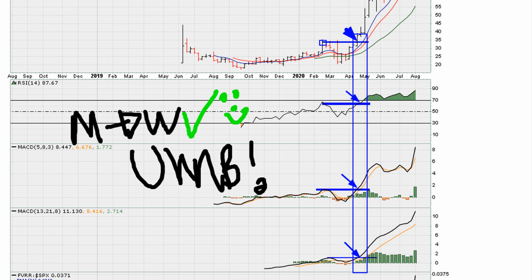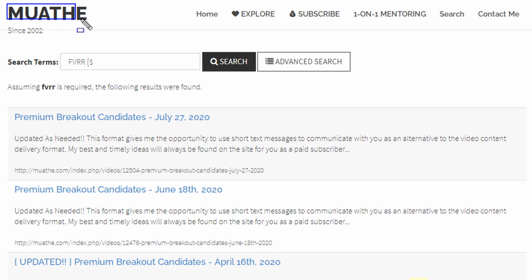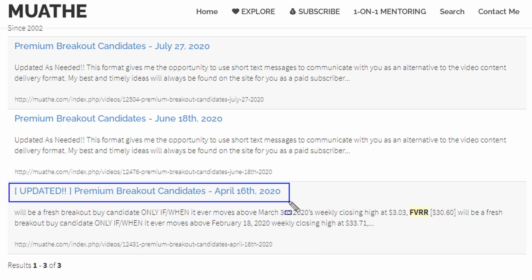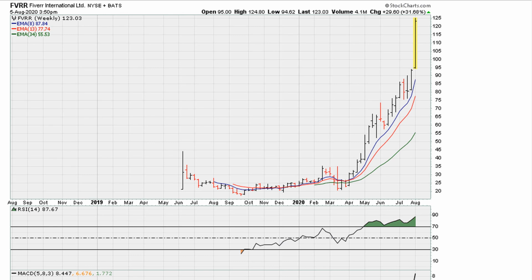Now remember, a quality stock is going to have multiple entries on its way to stardom. So as mentioned, we timed this breakout perfectly right here, and you can see that breakout which took place in April, and you can see it right here. So the ideal entry point was at 33.71, which was that weekly closing high. Now, as I said, you can do this on your own if you know the minimum requirements. They're very simple, but also there are other entry levels.